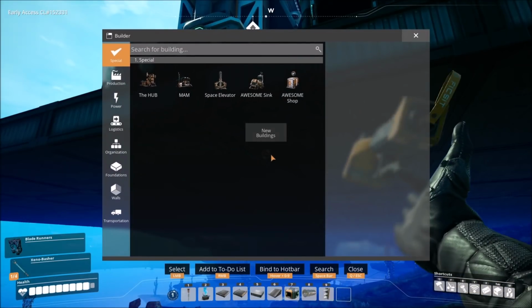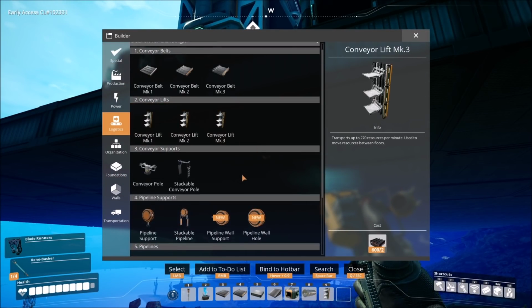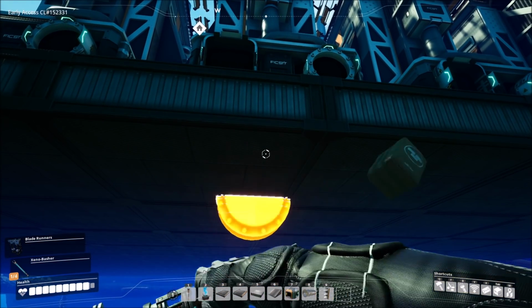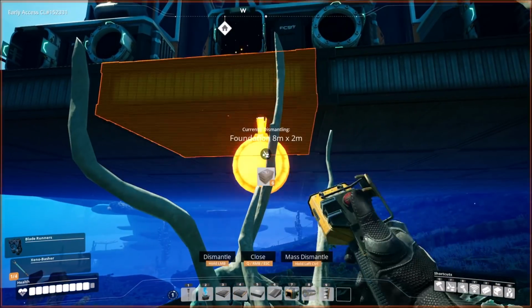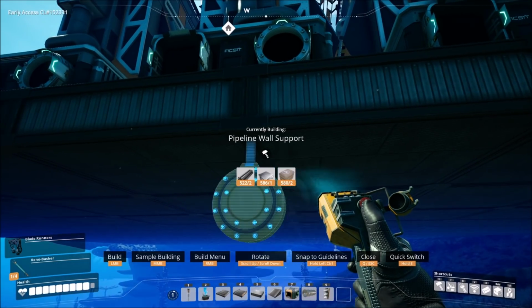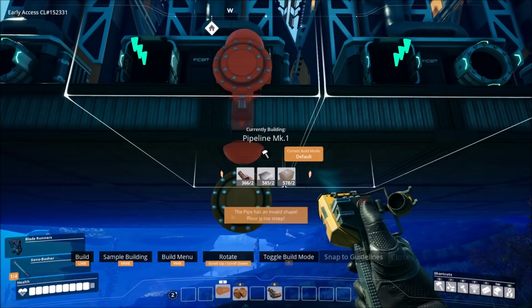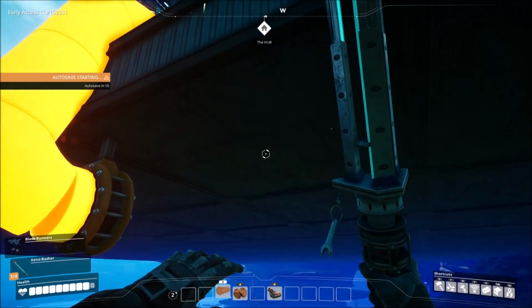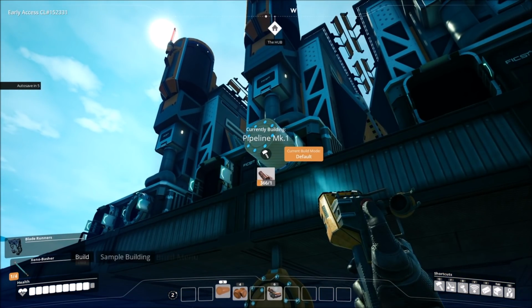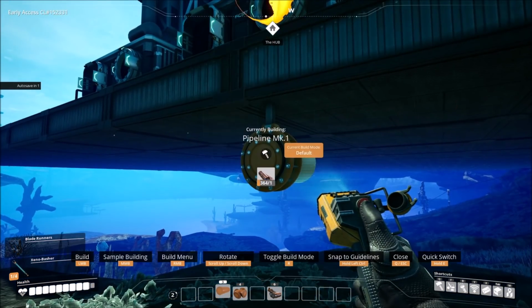How cool is that? Now I'm hoping that means those pipeline wall attachments can go underground. Yes, they can. Look at that. Boom. How cool is that? I love it. So we can do something like this, right? And then we can do something like this. Oh yeah, that's what's up. Can I just get you right to... No, you're a little close to the edge, but that's fine.